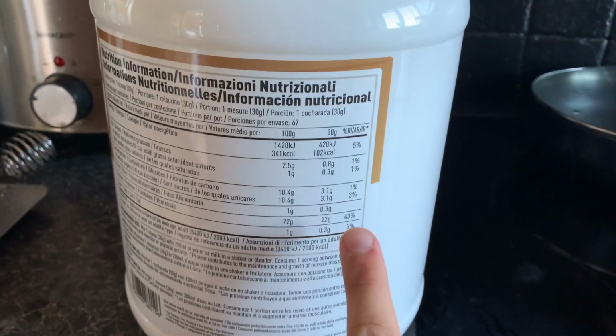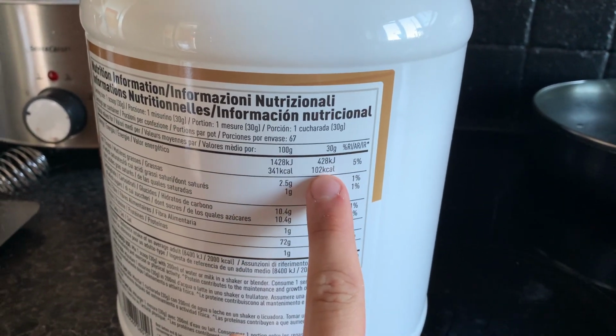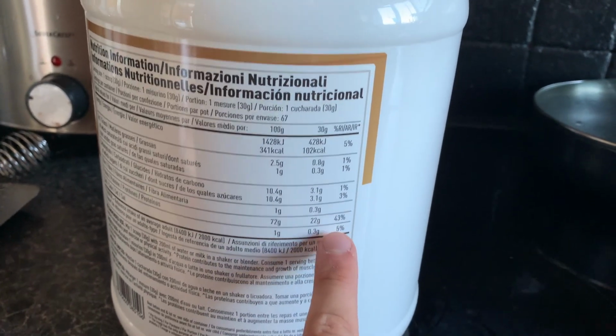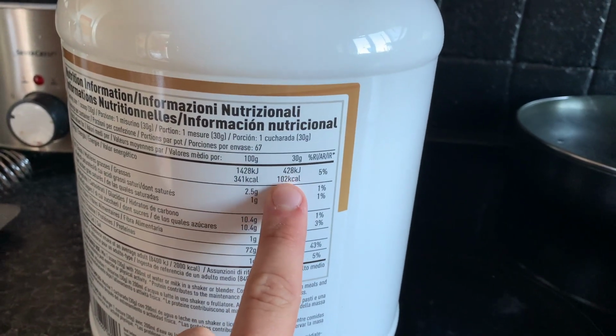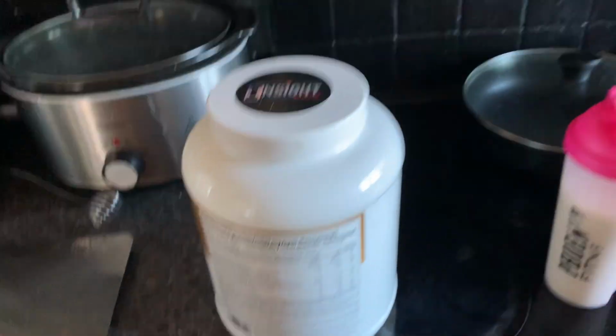I'll just quickly run through the macros with you. The salted caramel one here, and this will be a lesson for those who can't read macros and calories and stuff. 1 scoop, which is 30 grams, is 102 calories, and has 22 grams of protein. Double it, obviously I'm using 60 grams of whey, so double this, which is 204 calories. Double this, 44 grams of protein in just a shake. Bam, easy calories. If you're cutting, it's perfect. It's a really easy way of getting the protein in that you need. Very filling as well. But yeah, that is my meal 3.